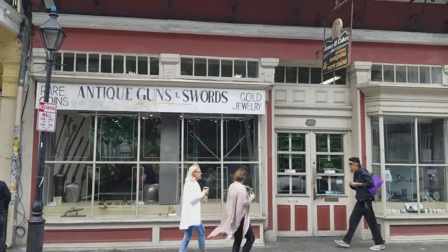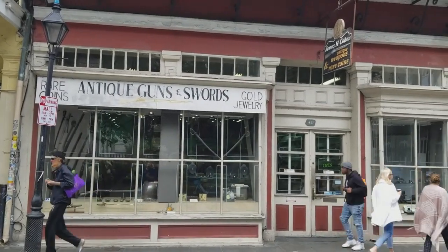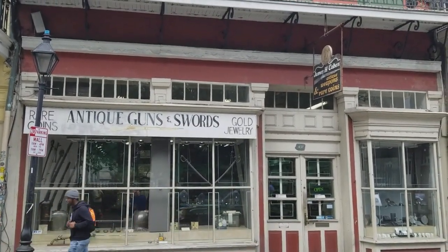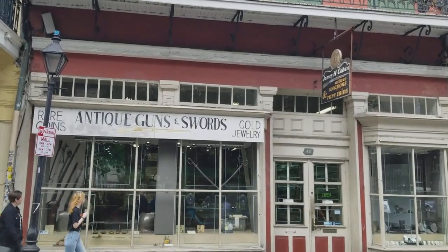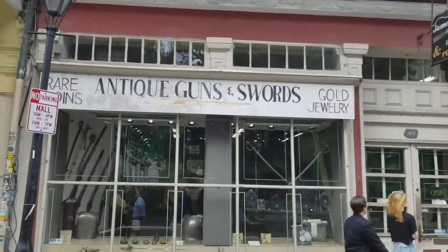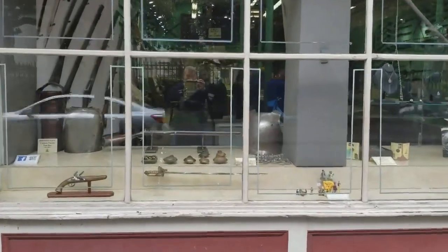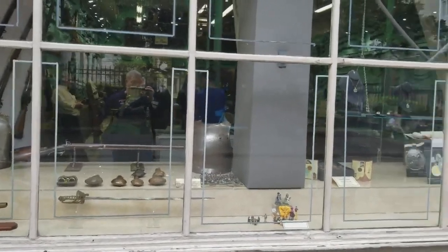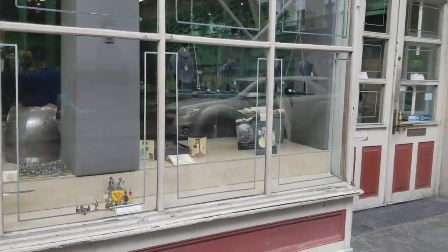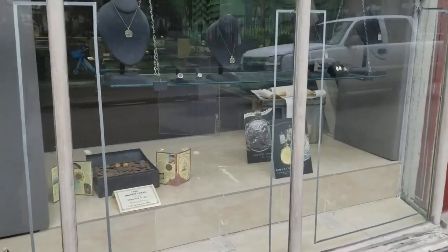So we are in New Orleans right now. I'm about ready to go into one of the oldest coin shops in New Orleans. This place is amazing. This is James H. Cohen and Son. They have a ton of really cool coins, a lot of older stuff, a lot of graded stuff. Literally, some of the stuff in here you will not see anywhere else. I've never seen anything like some of this stuff. So we're going to go in and take a look and show you guys some of the cool stuff. So let's go check it out.